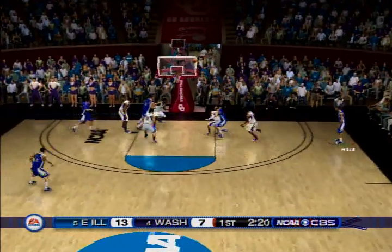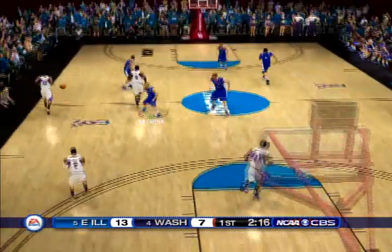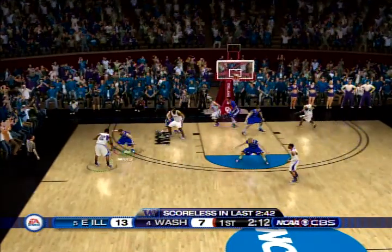We're about halfway through the first, and both teams are competing well. I think both teams are executing well. Ultimately, it's going to come down to who is going to play tougher at the defensive end and rebound the ball.